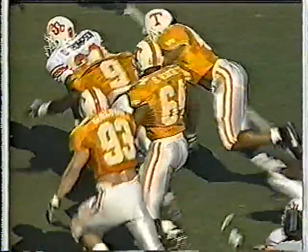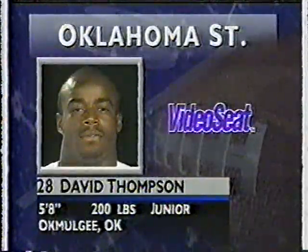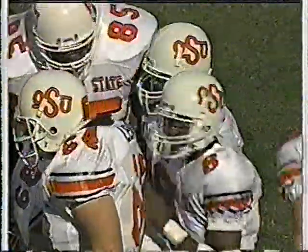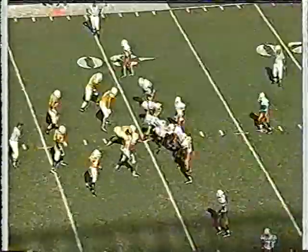Watch this. Whoops, make you miss. That's a good move there. That's a great move there by David Thompson. Yeah, he has seen Barry run. Maybe about a yard shy of a first. Maybe that's part of the drills at Oklahoma State, because Thurman Thomas did the same thing, too.